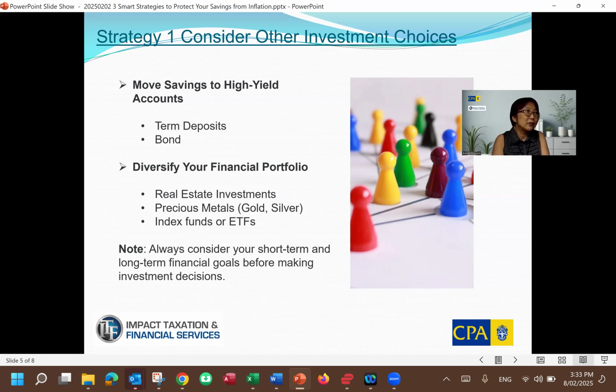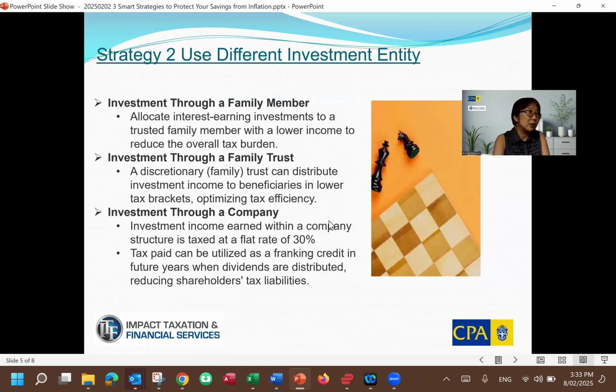Of course, before you make any investment, you have to consider your short-term and long-term financial goals before making investment decisions. Because we're not licensed financial planners, but I do have a Master of Financial Planning degree, if you need any general advice on this, please let us know. Consider your financial goals and the time frame of your investment.